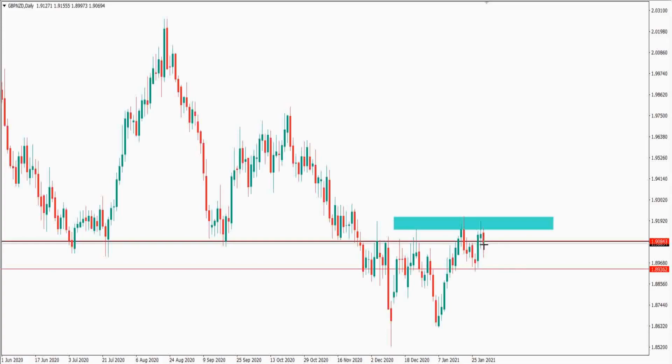If not, what I will be doing will be for the price to give a daily close at least below this level of support, and the price will give that daily close below that support on the test of support as resistance. That's why I'm going to be taking my short trade for the next move lower.